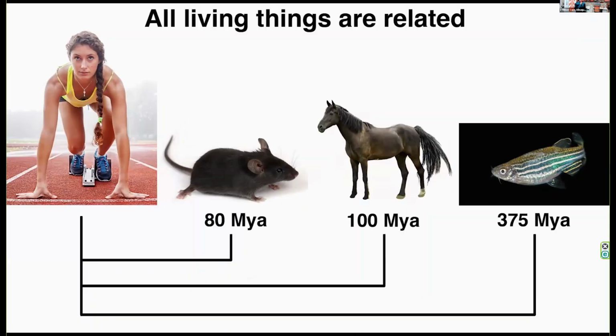All right, here's a science lesson. All living things are related. They're descended from a single common ancestor, and they use the same means of encoding genetic information. And one way of looking at living things is how long it's been since their last common ancestor. So I'm showing you distance from human, for mouse, horse, and zebrafish.